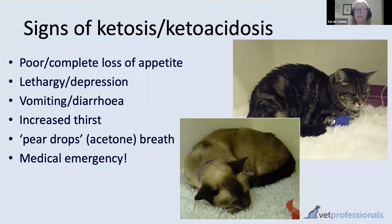Some people seem to be very good at smelling this, and I'm told it's like pear drops. I am not very good at smelling this, unfortunately. But if you notice your diabetic cat's breath smells of pear drops, then I would say that's an emergency, because even if they seem okay at that moment, they can go downhill very quickly. So always seek advice. And you can use urine dipsticks to identify presence of ketosis at home. Your vet would be able to, for example, give you those dipsticks if you're able to collect a urine sample from your cat at home, or they can test a sample that you take into the clinic, or indeed, obviously, assess the whole cat.